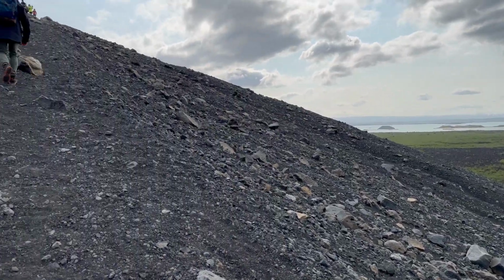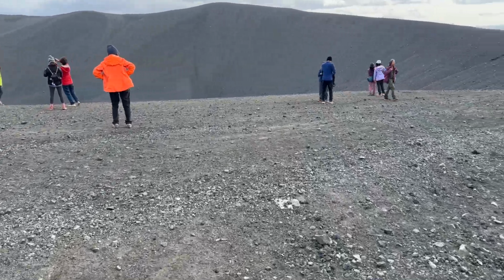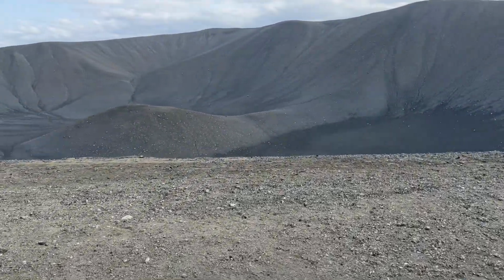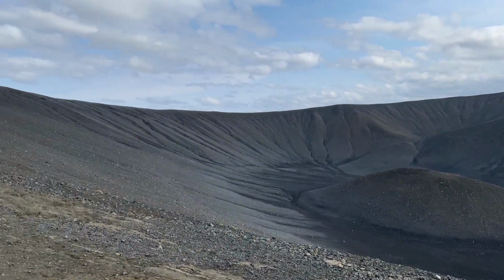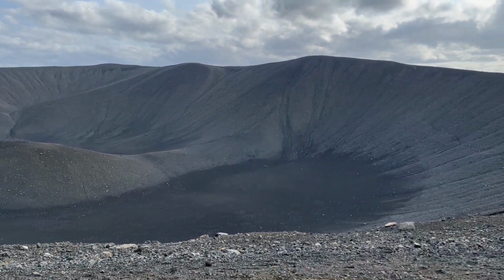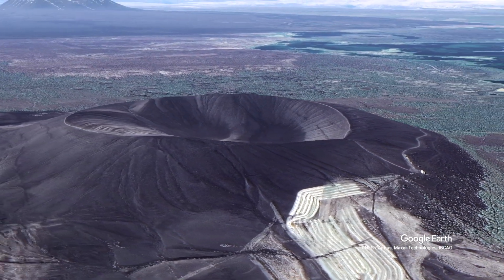We walked all the way up to the top of the crater, and the diameter of the crater is said to be 1 kilometer. If you walk around the edge of this crater, it's about 4.5 kilometers, meaning more than 1 hour. But we didn't have the luxury of time, so we didn't do it. This is the satellite image from Google Earth. Isn't it amazing?